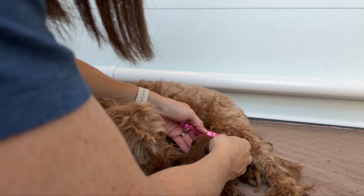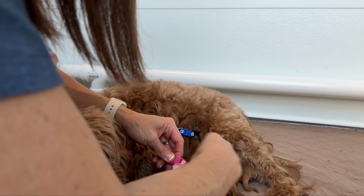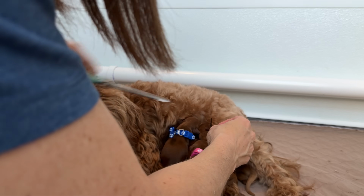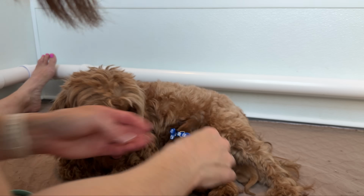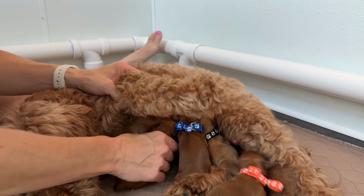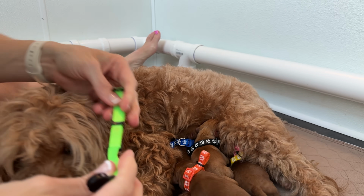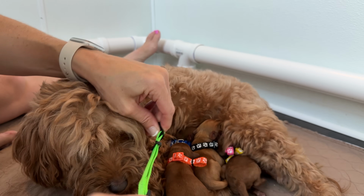Come here, Miss Pink. There we go. Okay. These collars help me keep track of their growth because I weigh them every day. And drum roll please, the last one is... It's a girl. So we have Team Girl. That's exciting. 3 boys, 3 girls.